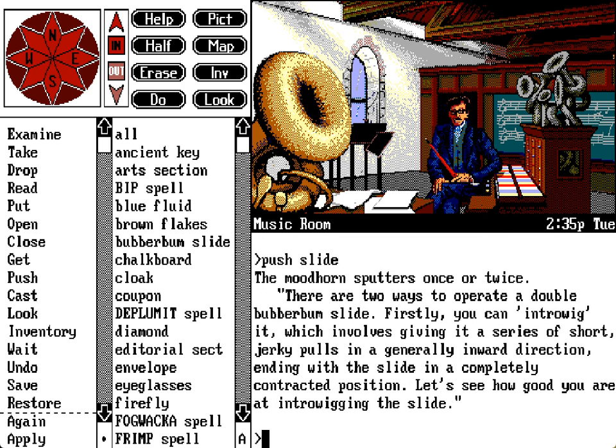There are two ways to operate a double bubberbum slide. Firstly, you can intro wig it, which involves giving it a series of short, jerky pulls. You don't want to yank it off, though. Be careful. In a generally inward direction. Ooh, that sounds painful. Ending with the slide in a completely contracted position. Let's see how good you are at intro wigging the slide.